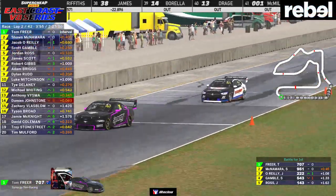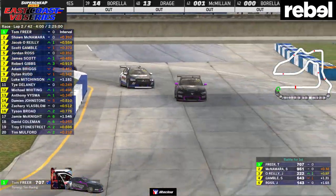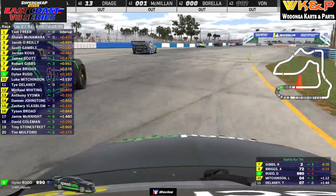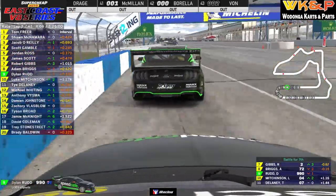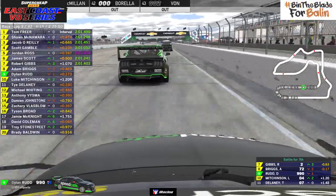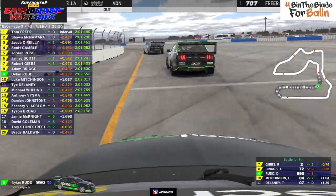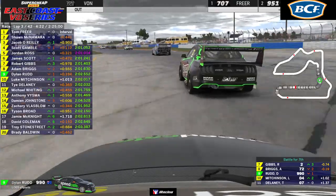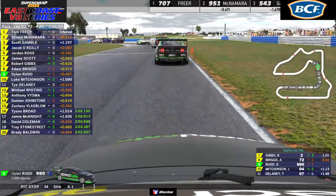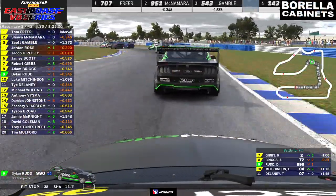But at the moment, Tom Freer, Sean McNamara, fairly close. This whole group here, all within the slipstream, all the way back to ninth. Dylan Rudd looking over the top of this battle. Yeah, a bit of fuel saving from Ruddy there. Tucked up behind Adam Briggs. Briggs' car looking a little bit loose.